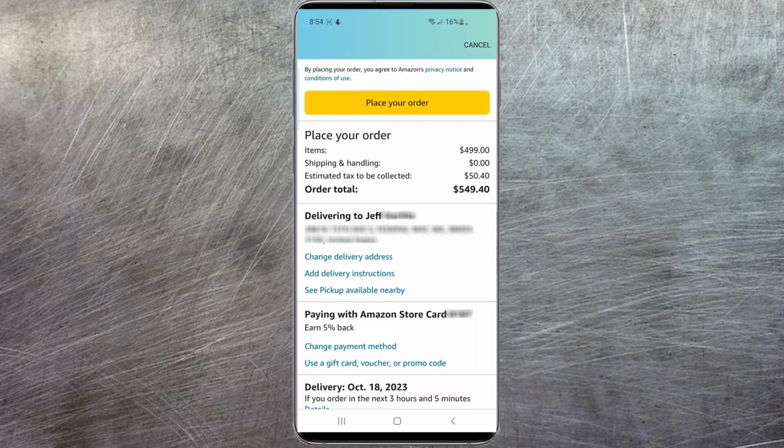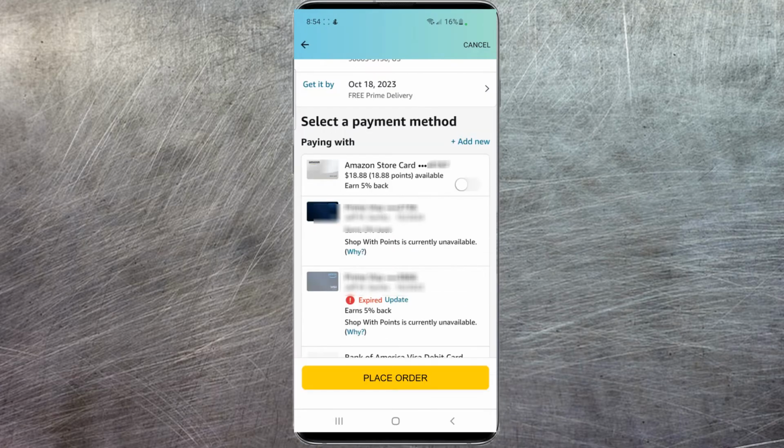Now down here where it says paying with Amazon store card, or it might say your credit card number or your debit card, you're going to want to select change payment method. And this will bring up all your payment cards on file for your Amazon account. So as you can see, we have my Amazon store card selected here. This is what I get 5% back on every purchase. And as you see, I was lucky enough to get some Prime reward points applied already. I have $18.88. All you have to do is toggle on this little toggle switch here, and then all you have to do is select place your order, and that's all there is to it.